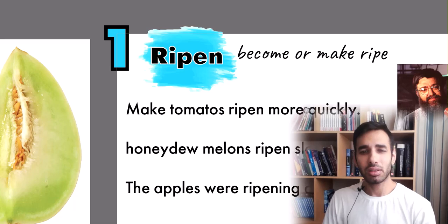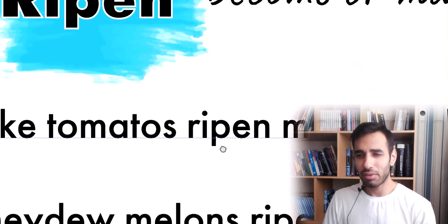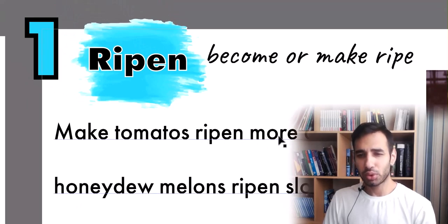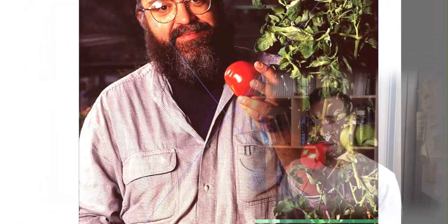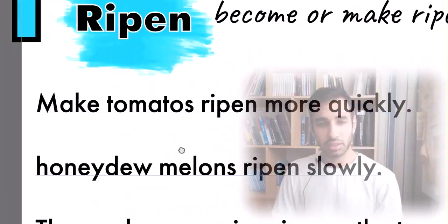For example, make tomatoes ripen more quickly. Well, this guy looks knowledgeable and experienced, and he may have found a way to make the tomatoes ripe faster, to ripen the tomatoes faster.